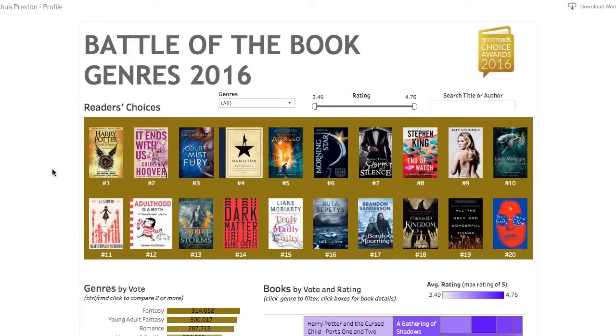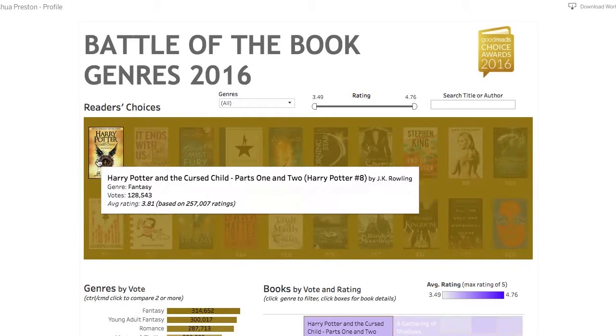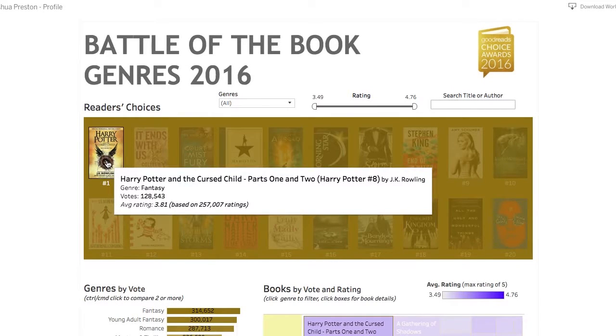So you can see in the default view, the top 20 book covers are the top 20 books voted on regardless of genre. So Harry Potter, if you hover over the book cover, you see he's number one again. Harry Potter's king after being out of the limelight for a few years. You see the genre, the number of votes, 128,000, but also the average rating, which is 3.81 stars, so almost 4 stars. And you can tell that that's out of 250,000 ratings.